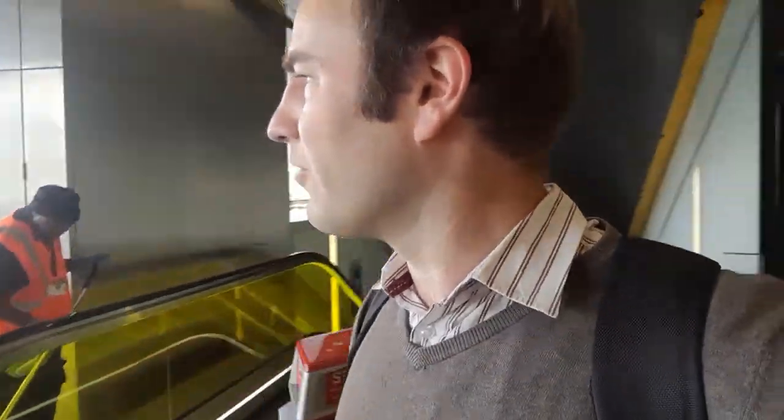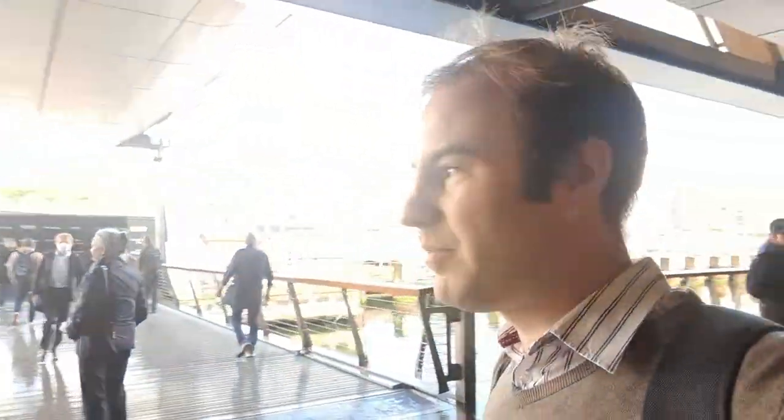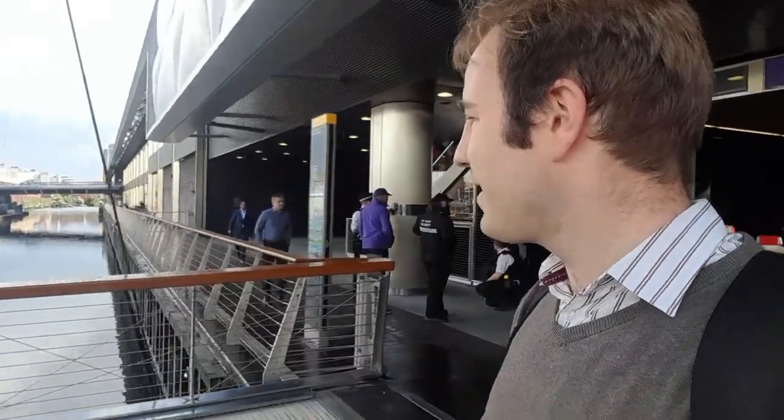Just coming to the top of this escalator, and we'll see what we find. I'll give you an idea of how long it is. Lots of water and building work going on. There's a DLR station over there. I think that's Poplar Station. And there's another DLR station there. So here we have, I didn't kind of expect to come out to water.